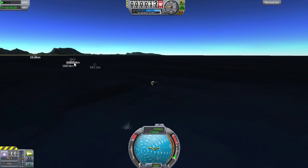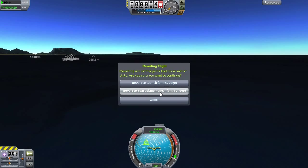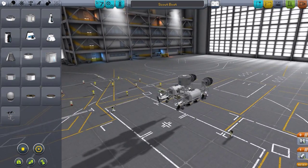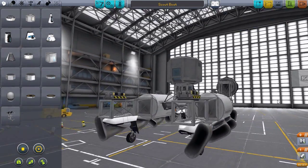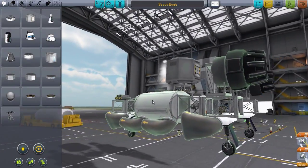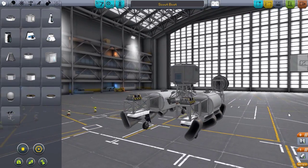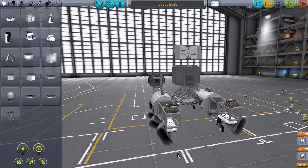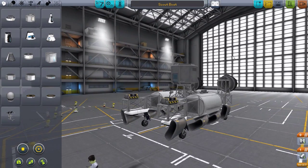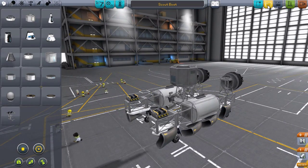Okay, well, that mission didn't go so well. Let's revert it to the space plane hangar so I don't lose that Kerbal. Okay, so that boat, finicky, but it does seem to work. The radial engines, I honestly don't know how much of a difference it actually made with the buoyancy of this design, because those pontoons probably did about the same amount of work for it. So, let's move on to test design number 2.